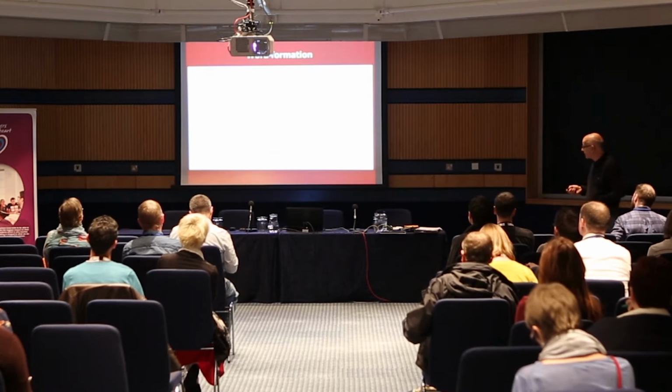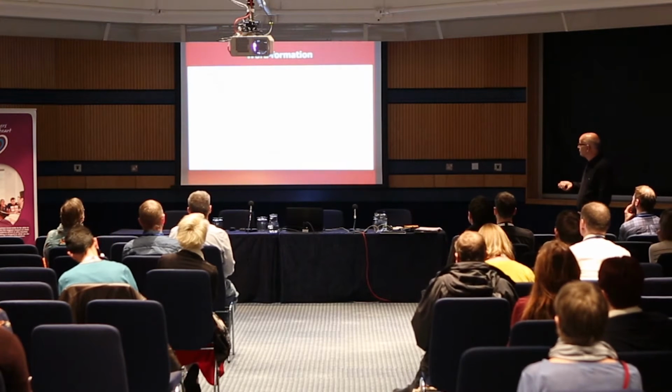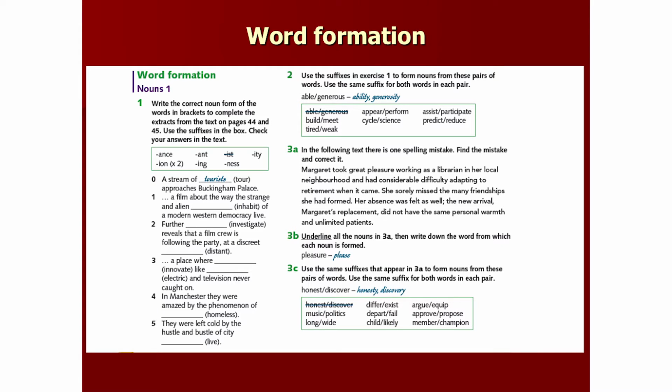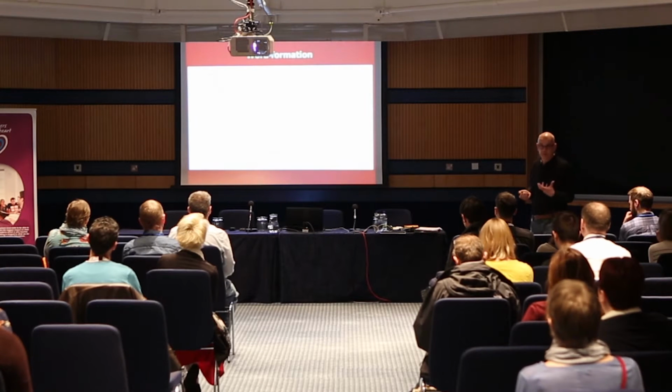So the input here is on nouns. If I just focus that up a little bit, there's an example, okay? There are some sentences from a listening, from a reading. Use the affixes there, the suffixes, to form the nouns and check your answers. Standard stuff, yeah? And then over here, use the same suffixes with these pairs of words.